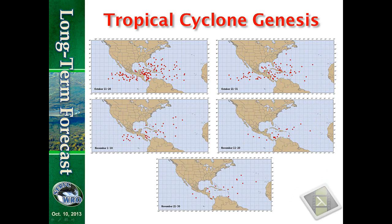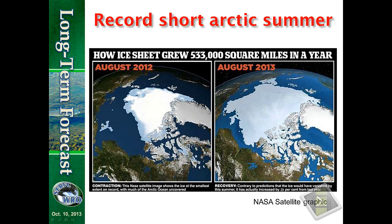And again, we're on the backside of the season. Our peak was in the middle of September, and really we look to the middle of October to get out of the season. And so things really are slowing down. So now let's look a little bit further ahead. One of the things I wanted to show is that we had a very cold Arctic summer. It's the shortest in recorded history, and because of it, we actually had ice grow during this time.